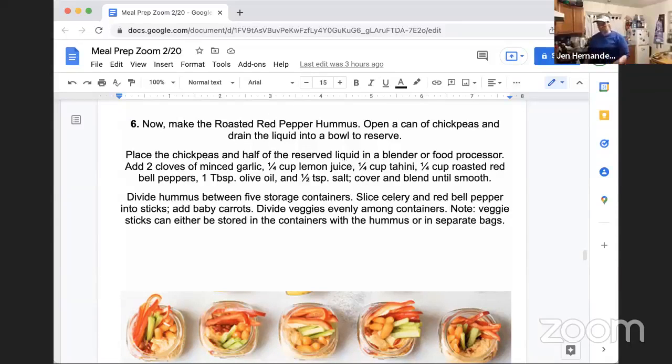Lemon juice in there. Save the juice. It's a chickpeas. It's a cup. I'm just doing 2 whole lemons. Personally, I eyeball it, but 1/4 cup is what it calls for.